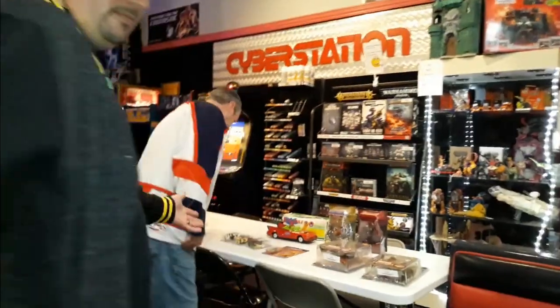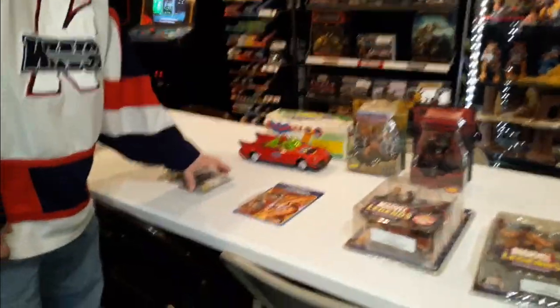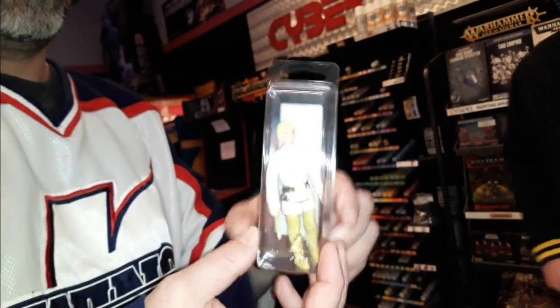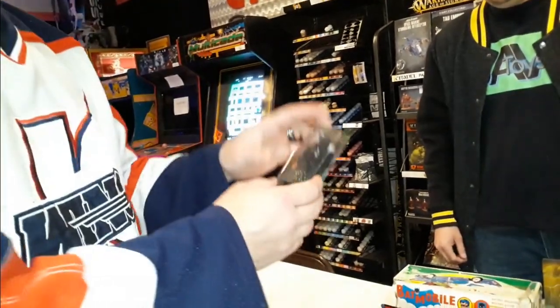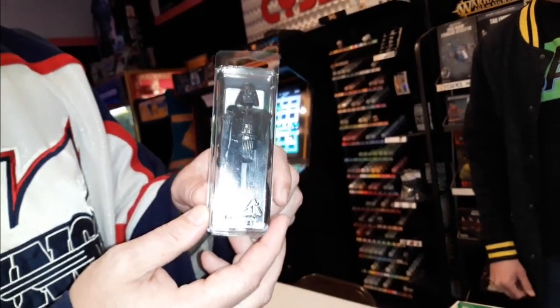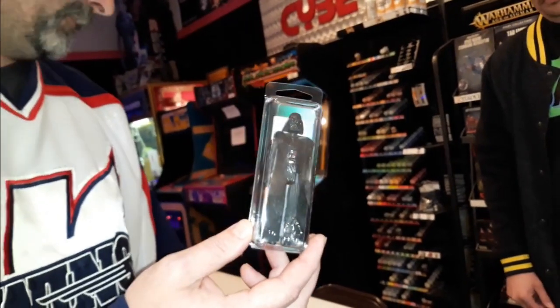Alright, I'm going to start with some of the things that I'm very fond of, which is the Star Wars stuff. So this is an original 77 Luke Skywalker with the telescoping lightsaber. Really cool. Those lightsabers always get lost. Another one is the Darth Vader with a telescoping lightsaber, and he still has his cape, I guess you want to call it in this case, and his lightsaber as well.